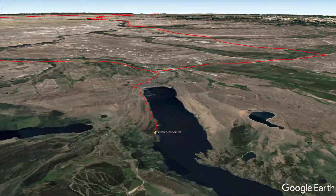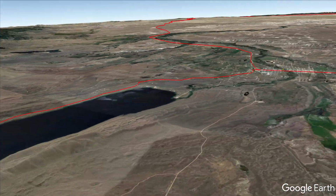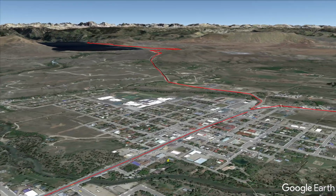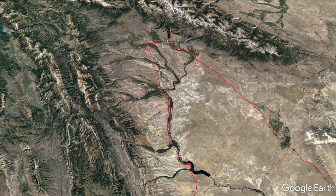The sketchy part about this trip is we went to the Fremont Lake Campground near Pinedale, Wyoming, which is a campground with no electrical hookups, and the closest Supercharger is 108 miles away in Rock Springs, Wyoming.